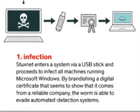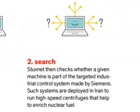First, infection. It can infect any machine with a Windows system, brandishing a digital certificate that seems to show it comes from a reliable company, and being able to evade automated detection systems. Second, research. Stuxnet will check whether a given machine is part of the target industrial control system made by Siemens. Such a system is run by a programmable logic controller that we'll talk about later, and they're deployed in Iran to run high-speed centrifuges that help to enrich nuclear fuel.